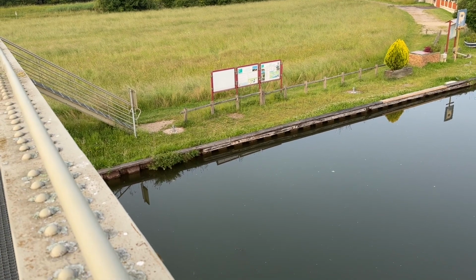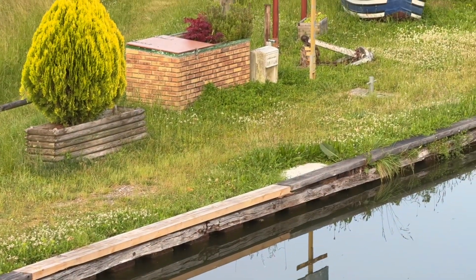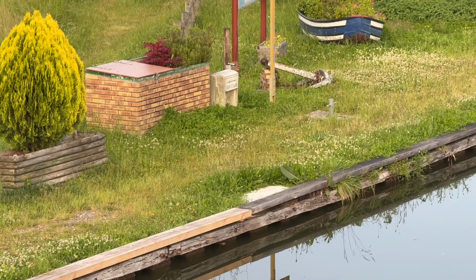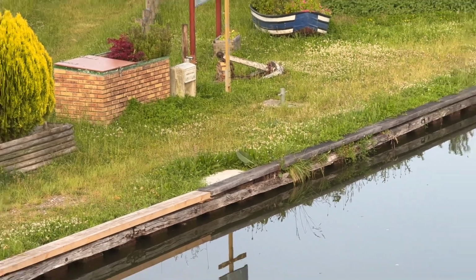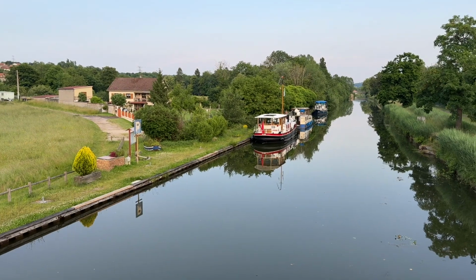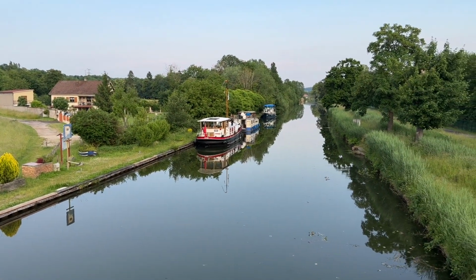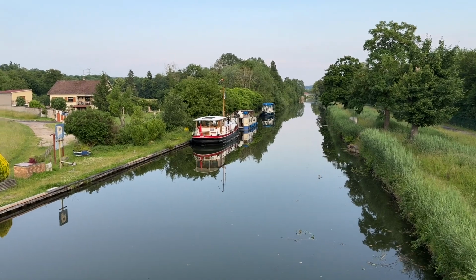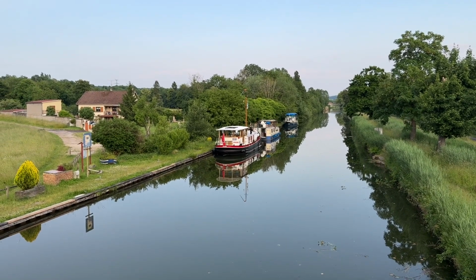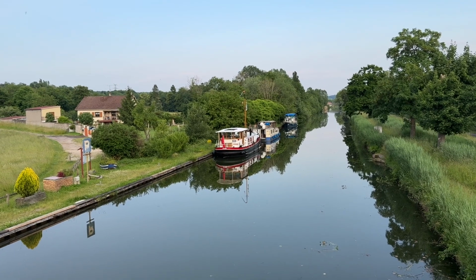There are tie-off points there and there, and you'll see a couple plugins just there, and then you'll see there is a Dutch barge, actually Swiss flagged, but it's still an old Dutch barge. There's your Lex companion, and then there's a blue boat heading the other direction towards us. We're all tied off here tonight.